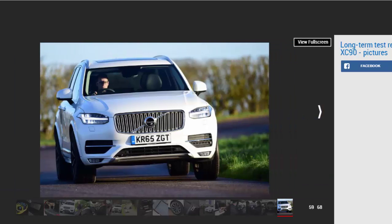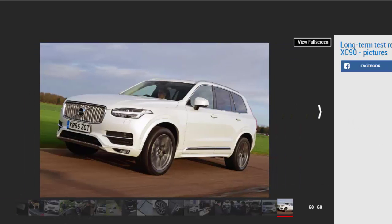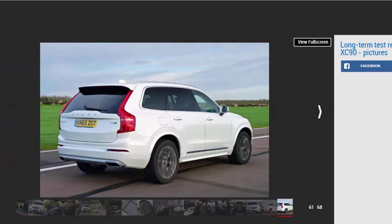Okay, so it's a big SUV, but it's proving even thirstier than the 3.0-liter V6 diesel Range Rover Sport we used to run. And that's in spite of frequent use of the, seemingly pointless, Eco mode. There's one other problem that's just occurred and will need dealer attention, too.